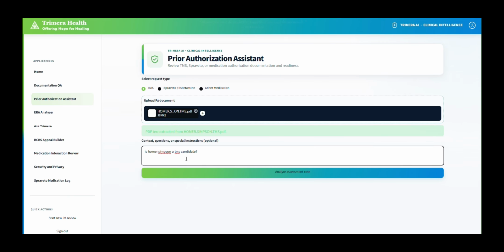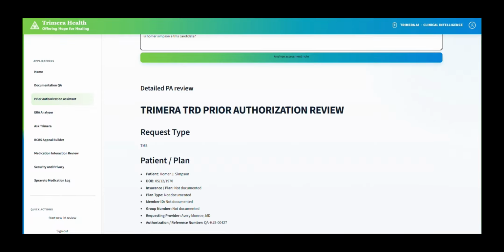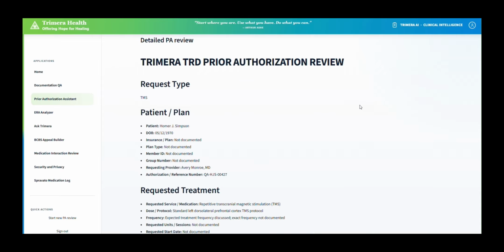Trimera's prior authorization assistant turns a clinical note into a structured readiness review. First, choose TMS, Spravato, or another medication. Upload the supporting document, add a focused question when needed, and select Analyze. In seconds, Trimera organizes the chart into information staff can review and act on.